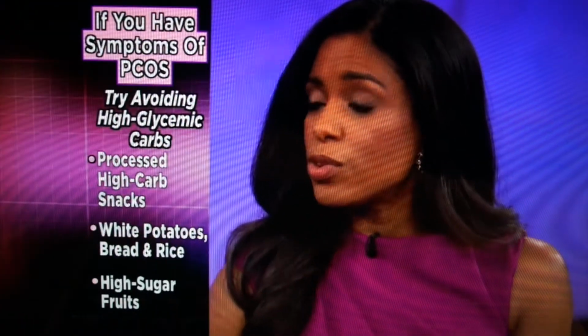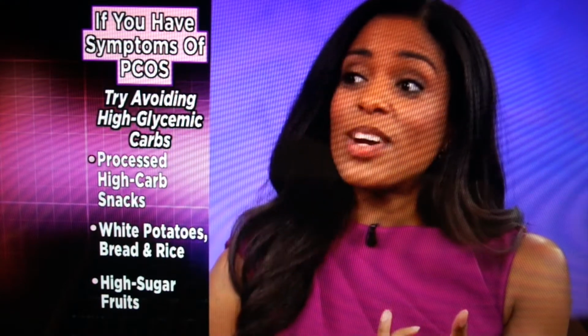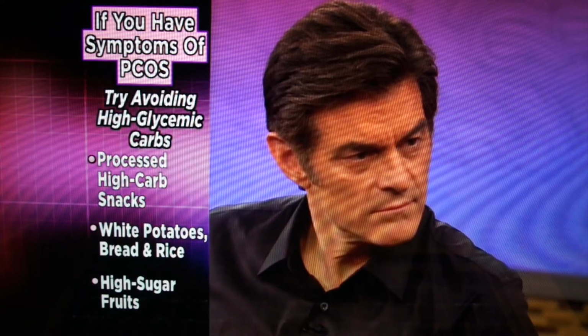And so also obesity is a factor. 70% of women who have PCOS are obese. So losing 5 to 10% of your body weight can really reduce some of those symptoms. So touch on that a little bit, because the foods that you eat are important in this process as well. So foods are very important. I think diet is really a key to all of our health. And so specifically for PCOS, you really want to decrease any of those foods that are going to have a high glycemic index. So highly processed snacks, highly processed carbs, anything with white flour, white sugar, and also some fruits that have a lot of sugar, such as melons.